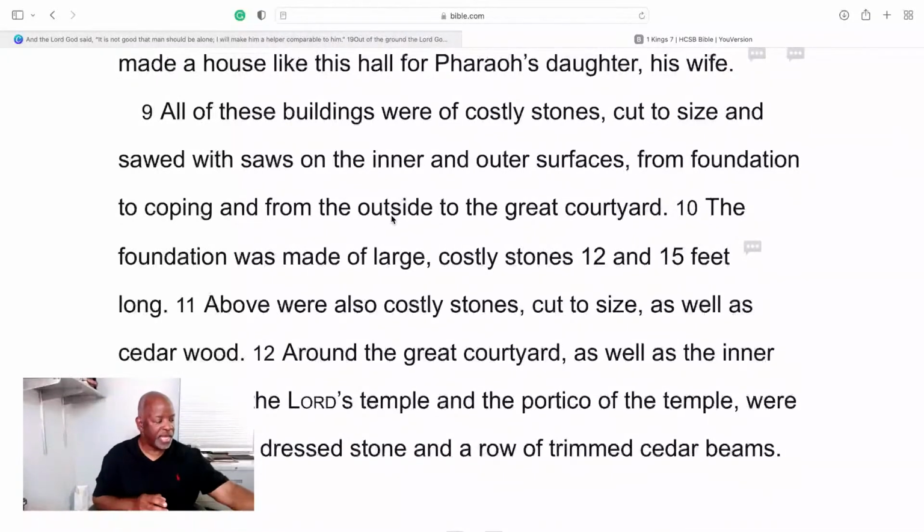My thing would be that he didn't need to do it. God would have protected him. God would have cared for him. But especially Egypt, having this kind of alliance with Egypt.